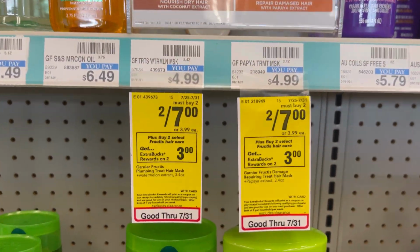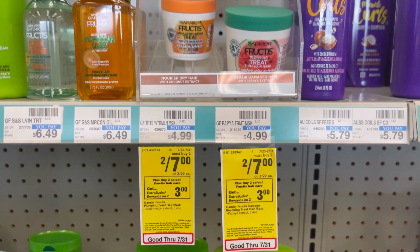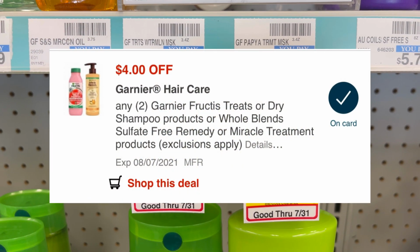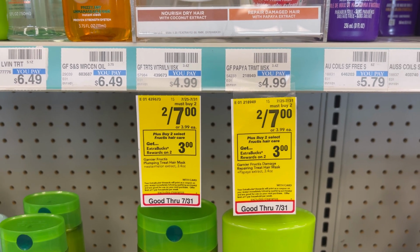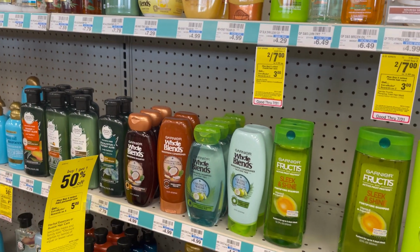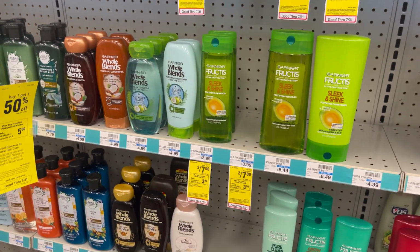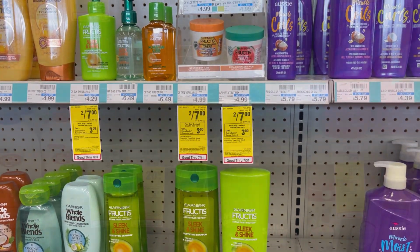Okay guys, so the Garnier is 2 for $7, and when you purchase 2, you get $3 back. I am picking up 2 of the treatment at $7. There's a 4 off of 2 digital coupon. I'm going to pay $3 and get $3 back, making it completely free. I was trying to find the other one that's on sale for when you spend $15 you get $5 back, but my store does not have any of that one. So yeah, this is what I'm going to be picking up.